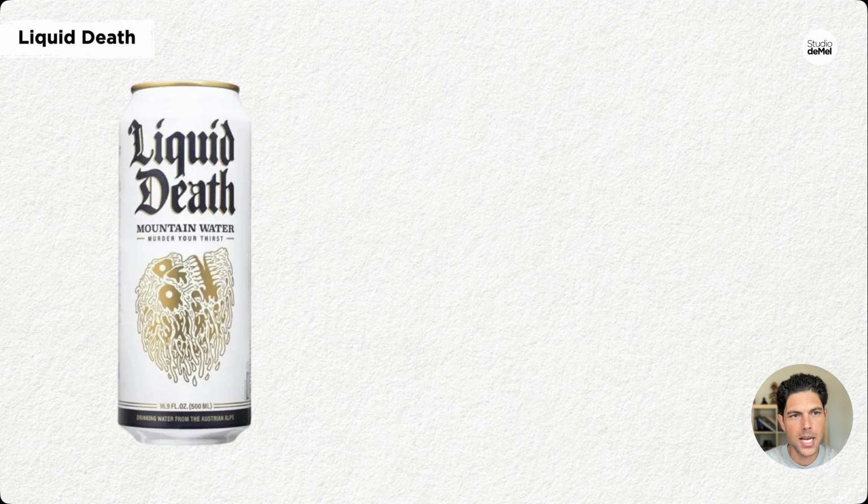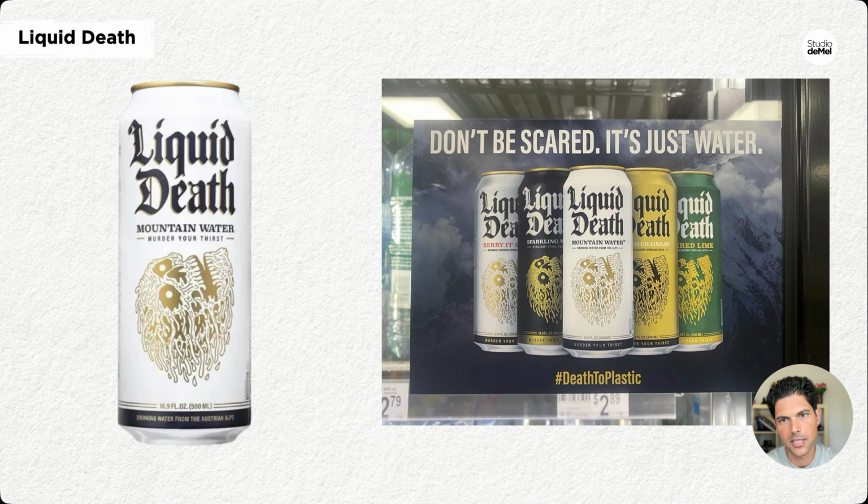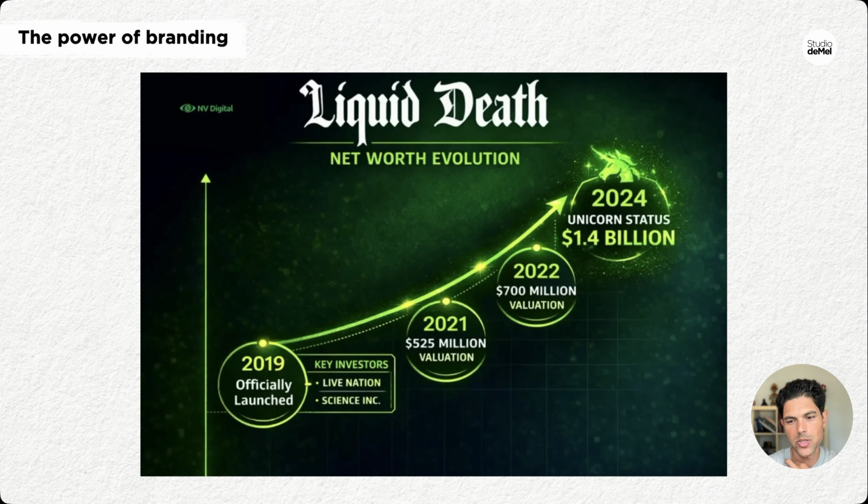So this is how the can also looks. They have this slogan called "murder you first, kill you first," like copywriting with a very identified tone of voice. It's very unique. It's a metal bottle. It's an aluminum can. It's very different. It almost has a cult following now. So don't be scared. It's just water. Death to plastic. They talk about how they're not using plastic. They're using a can that you can actually recycle.